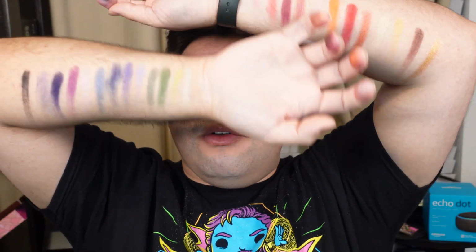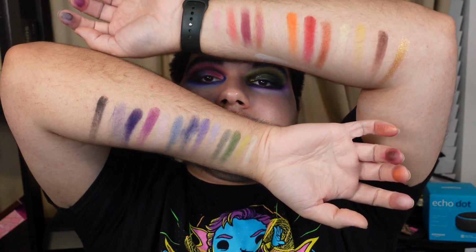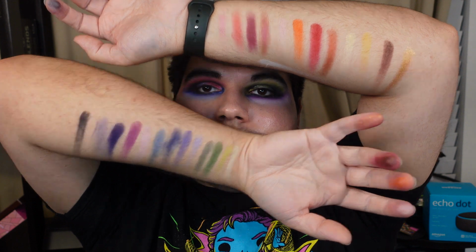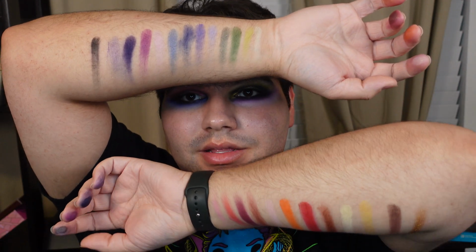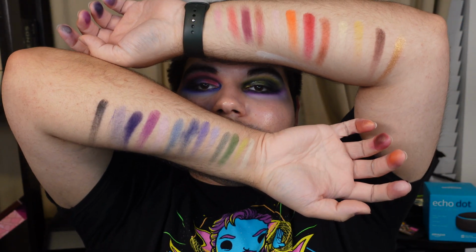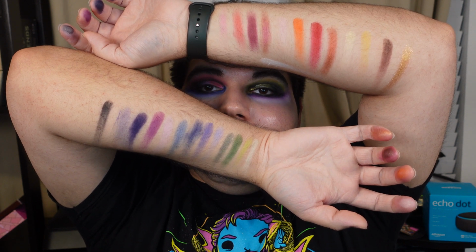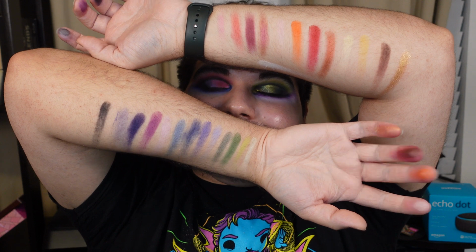Okay, so this is the full palette swatched. This is probably going to be my literal, like that. Okay, that one's better. So that is the palette swatched. I'm gonna go wash this off because I can tell it's staining. Give me just a moment, then we're gonna come back with some final thoughts.